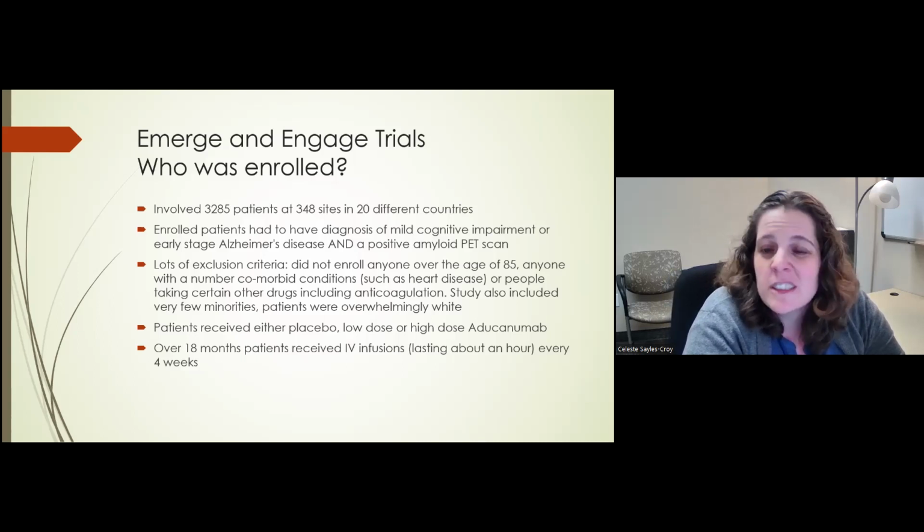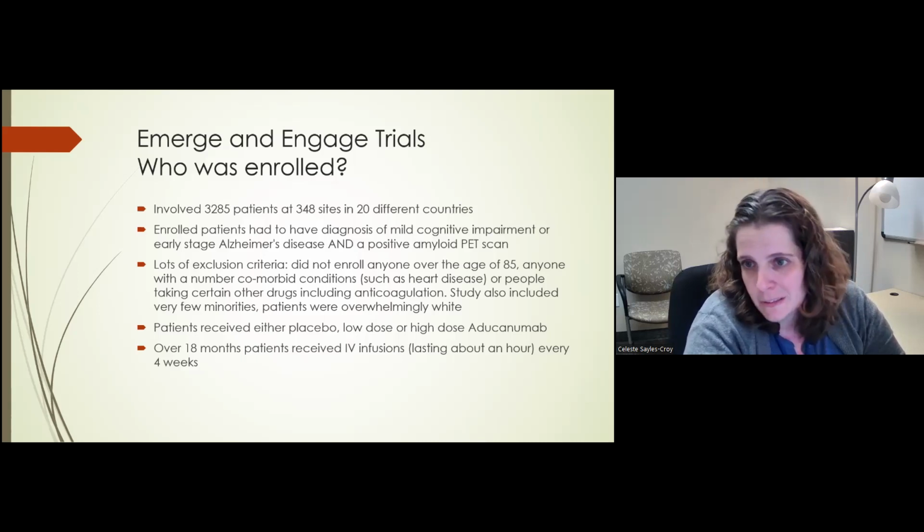Importantly, the study had lots of exclusion criteria. It was only for ages 50 to 85, so anyone over 85 was automatically excluded.